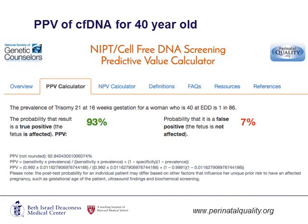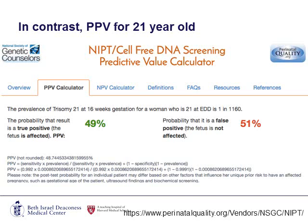So the probability that the result is a true positive is 93% in a 40-year-old, and the probability that the test is a false positive in a 40-year-old is 7%. So the positive predictive value of cell-free DNA for a 40-year-old is very good. However, if you look at the positive predictive value for a 21-year-old, it's very poor.